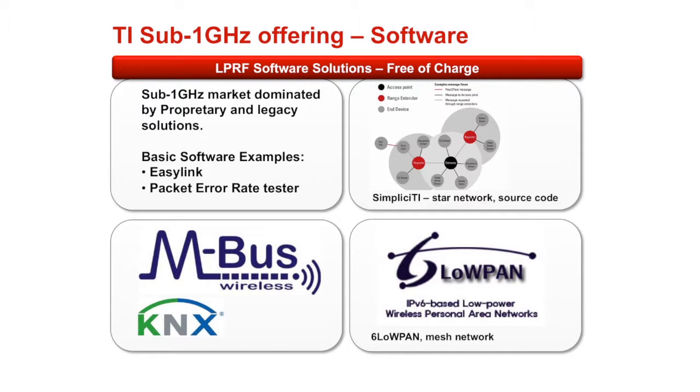We have basic software examples that can be used as a starting point, including EasyLink, to set up simple communication between RF nodes and a packet error rate tester to easily evaluate range. The Simplicity software stack is a star network that is offered in source code that can be used as is, or as a starting point for development. Simplicity is available and free for all TI LPRF devices.